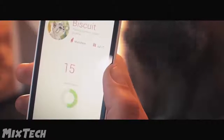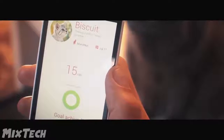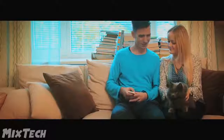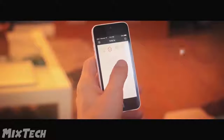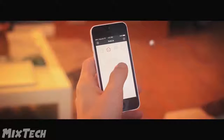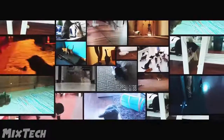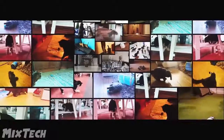It tracks your cat's playtime and converts it into happiness points, so you always know when your kitty needs a little extra attention. If your kitty needs extra playtime, use your smartphone to take control of the Rolly. Different play modes make every experience unique. Take snapshots and videos of your cat rolling around and completing different challenges. Share these funny moments with your family and friends.